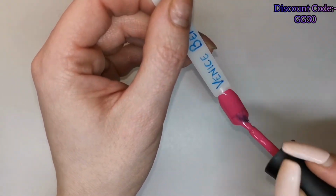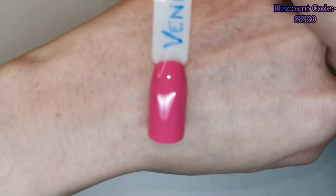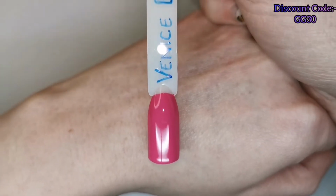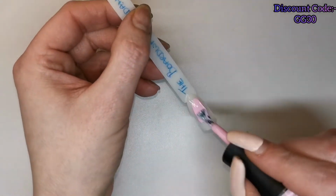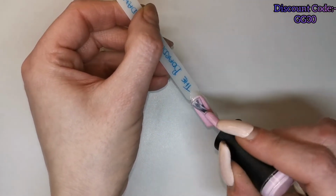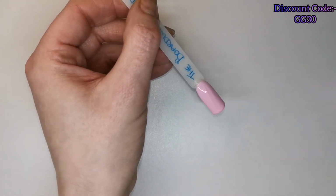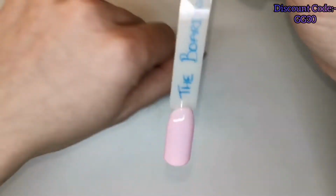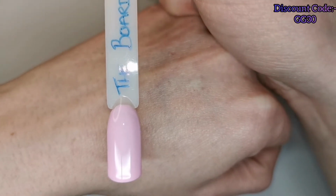Again, look at that coverage. One coat. Wow, beautiful colour as well. The Boardwalk. Gorgeous, pretty light pink. Really like that.